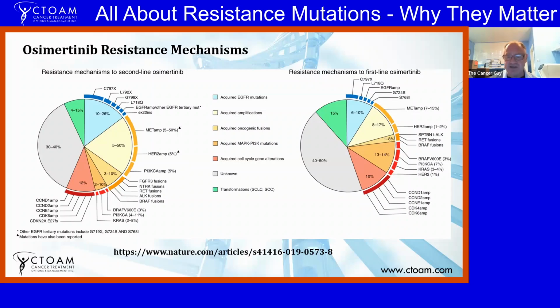Doctors should not be tasked with trying to figure out what the resistance mechanism is. That's not their training. That's not their job. Their job is large enough in keeping a patient alive and supervising them. Literally, we need a whole new discipline here to be able to educate and tell the doctors, here is a resistance mechanism. This is the drug that this patient needs versus your other patient who has a completely different resistance mechanism and needs a completely different set of drugs.